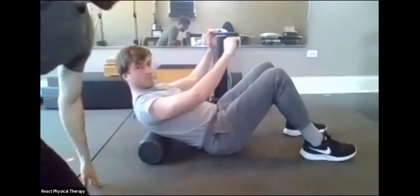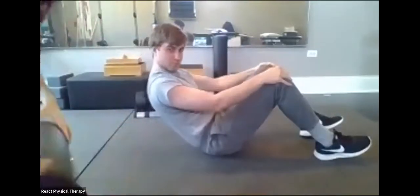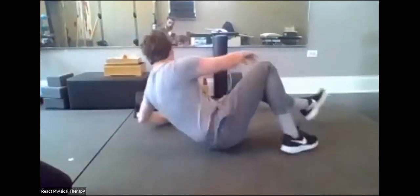The next one that I'm going to show you is what we call a release, an active release technique. So we're going to grab that lacrosse ball over there.